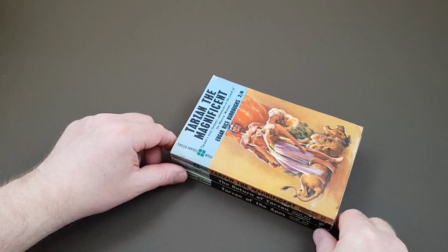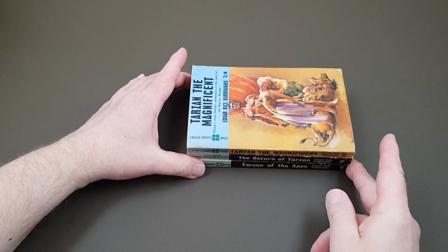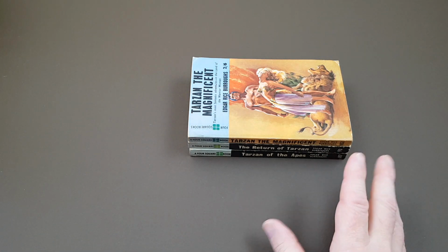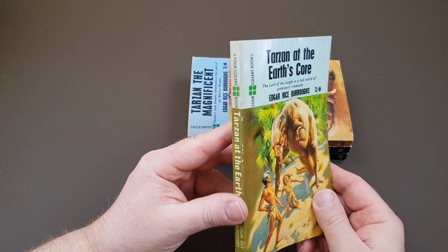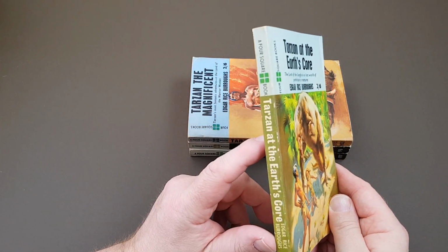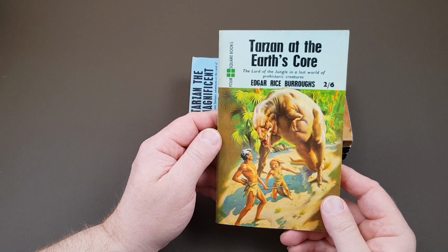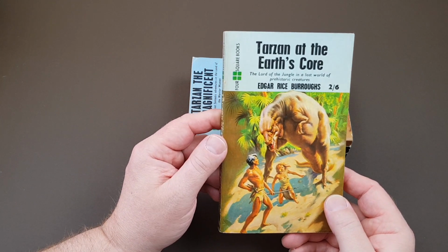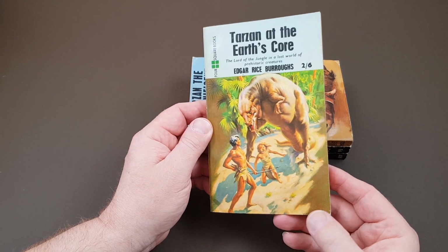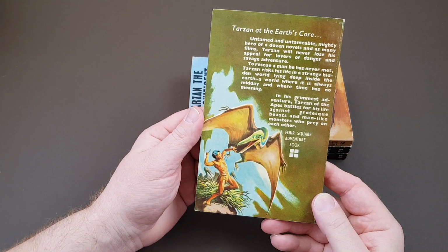And I'm just going to put these around because when you start going through these, they do make a fantastic spine art in their own right. Number 168. This is Tarzan at the Earth's Core, the Lord of the Jungle in a lost world of prehistoric creatures. Mortlemans cover again. I wonder if he did do them all.